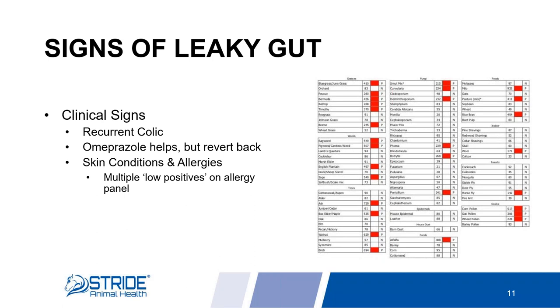If you have a horse that maybe has gastric ulcers and you've used omeprazole, and the omeprazole treatment helps while he's on it, but then when you take that horse off of omeprazole, all of those symptoms and all of those signs revert right back, okay? So you put that horse back on omeprazole and things get better. You take the horse off of omeprazole and he reverts back, okay?